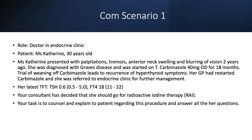Rest assured, we will monitor your thyroid function closely, and do contact us if you experience any high thyroid hormone symptoms such as palpitation, sweating, and tremors. Doctor, do I need to get admitted for this procedure?